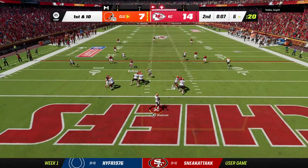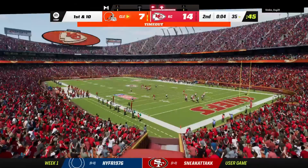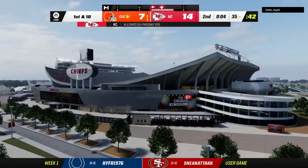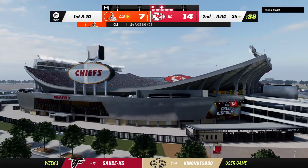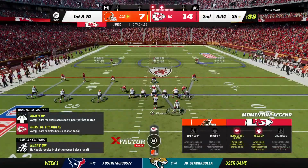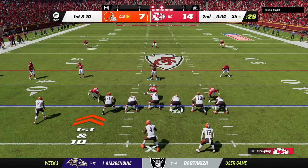They go back to the air here after the INT on the last drive. Got an open man. That's David Njoku, the tight end. And with just 4 seconds left in this first half, a timeout call. And unless this is a quick incompletion, this is likely the last play here of this first half.